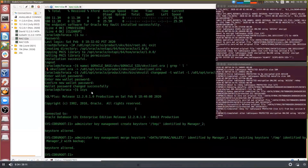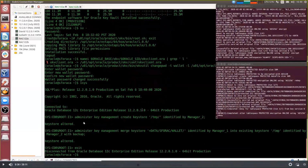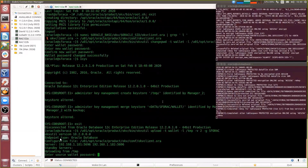The wallet is in a shared directory in ASM, and unfortunately, the OKV util command doesn't understand ASM. So the trick is we create an empty wallet in some directory, and then we merge the content of the shared wallet into this new empty wallet. Now that temporary wallet in temp has all the key material from our shared wallet in ASM. From there, we do the next step, and we upload the keys into OKV.